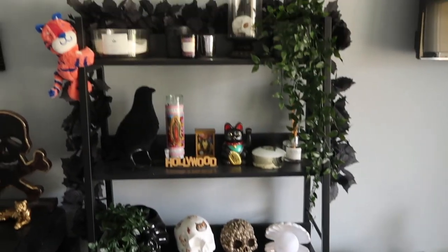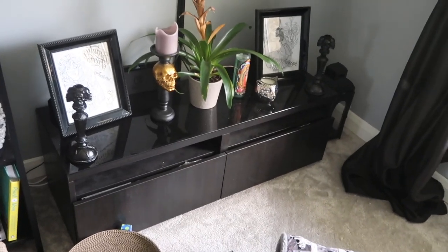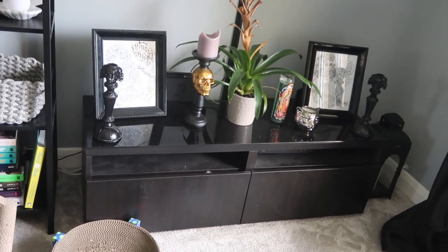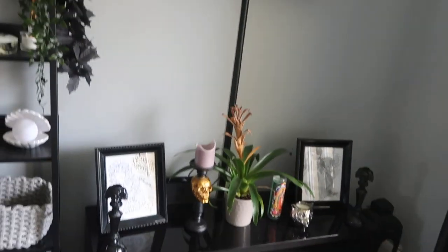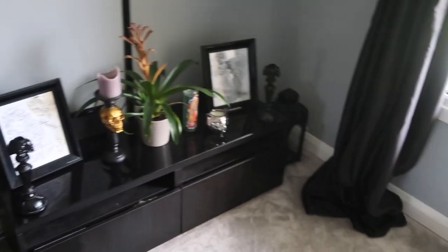And then I literally just whacked a bunch of stuff on there to stop it looking really bare and empty. The TV unit is an IKEA one, and I'm really pleased with it. I like that it's got some storage. Yeah, just nice and basic. And then TV on the wall here. And then just coming round.